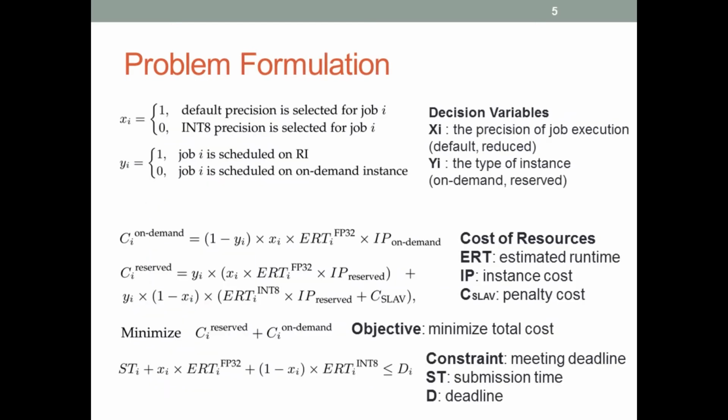In the problem formulation, the decision variables are x_i, which indicates whether the job is executed by default precision or reduced precision, and y_i, which shows the type of instance the job is deployed on, which is either reserved or on-demand. If a job is deployed on an on-demand instance, it would definitely be executed by the default precision to avoid the SLA violation penalty fee, and the cost of the on-demand instance can be computed accordingly.